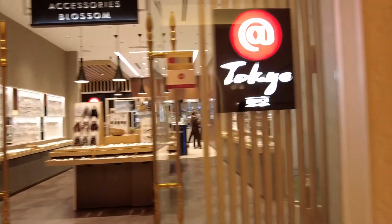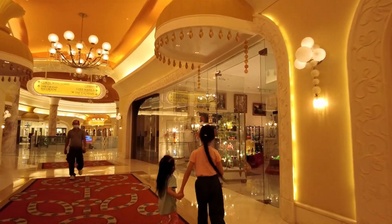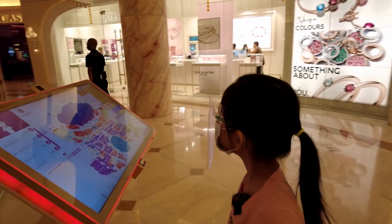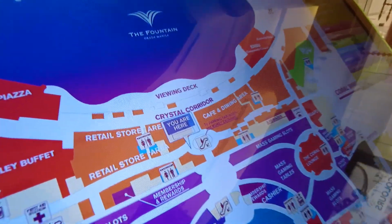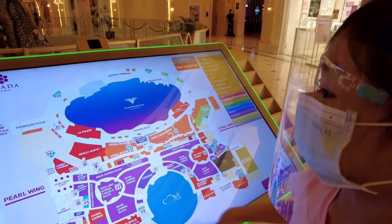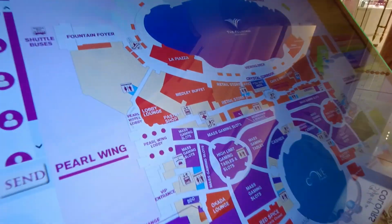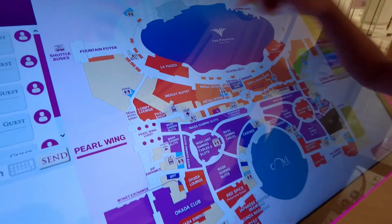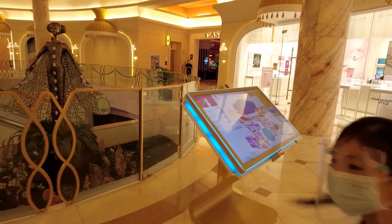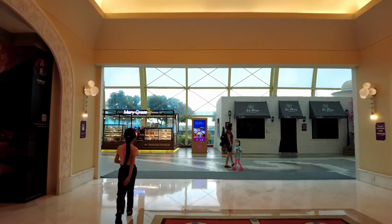Ella, look there! Whoa. What are these? This is a map. Here is a big map to guide us in this grand place. We are here, guys. Looks like we are in the middle. And the fountain is there, the dancing fountain. And then the Pearl Hotel lobby is there. And then this is where we ate. Unfortunately, the fountain is not available because social events are still not allowed at this time. There's a lot more things to explore in Okada, so let's go!